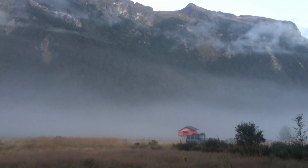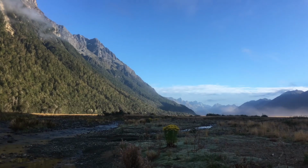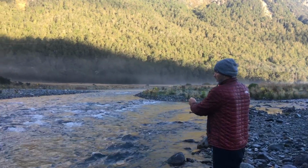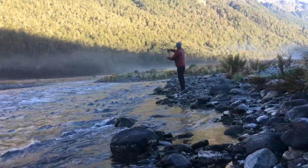So one of my favorite things to do with the Jeep, and I'm glad we brought it, was that we got to get off the road, off the trail, way back into a DOC camping. DOC is the Department of Conservation, and they have these kind of wilderness camp areas. We were able to drive in there and set up camp right by a river called the Eglinton River, which is a really nice trout river, and wake up early in the morning and go fly fishing. I didn't catch anything but a cold, but I had a lot of fun.